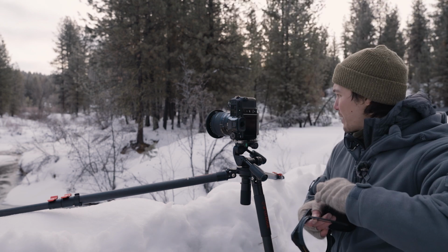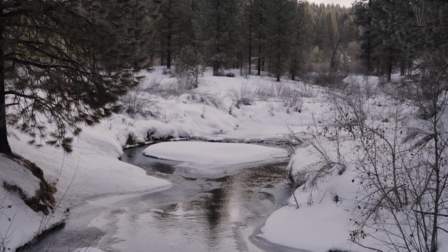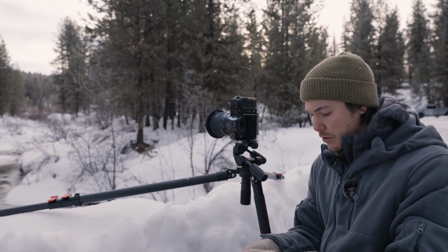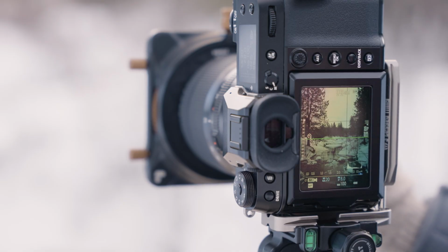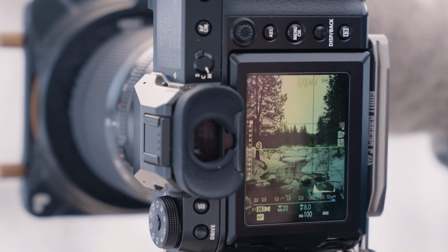As it is, I rather like this framing that I've got here. I'm at 32 millimeters, which means I'm at roughly a 24 in full frame format. I don't think you'll be able to see what I'm talking about, but as I spin my polarizer, it just brings out a little bit more contrast in the water.